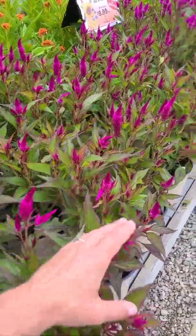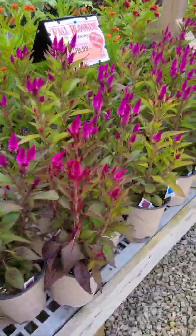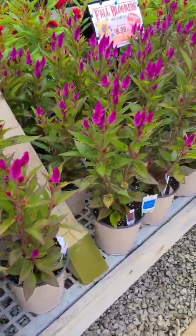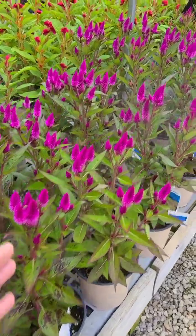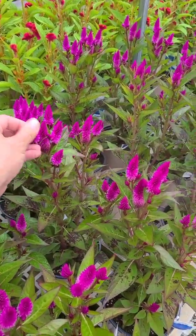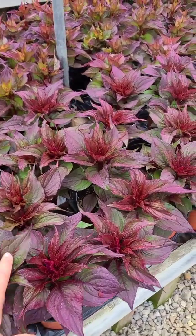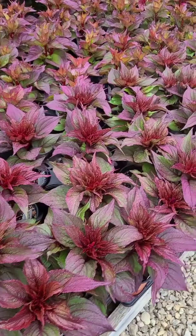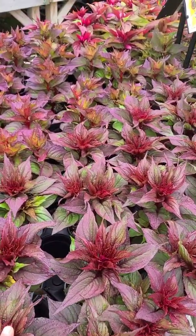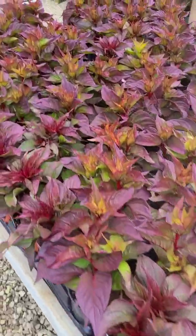And my personal favorite is the Intens series. These are called Celosia Intens, and they're just getting going. These are going to be on fire here in a couple weeks. Just awesome fall plants. I love the darker foliage, and the blooms have a really nice substance to them. And we have some smaller celosia as well, both Celosia New Look and Celosia Dracula and Celosia Dragon's Breath. So these are all getting ready to bloom, and they're going to look great on those cool nights.